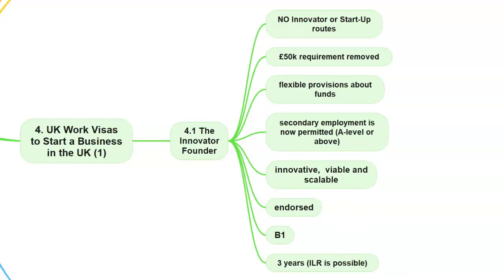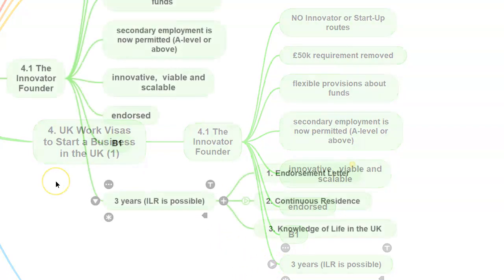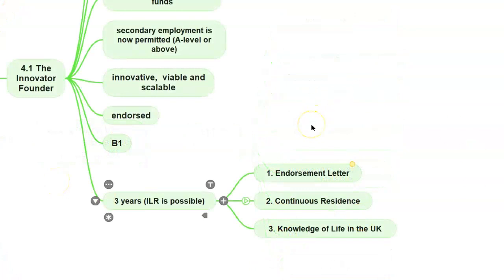And since the Innovator Founder route is one of very few, if not the only route which offers such an accelerated path to the ILR, I thought it's worth explaining the rules which would allow you to settle in the UK after 3 years. You can apply for indefinite leave to remain. In other words, you can settle in the UK under the Innovator Founder route only after 3 years. In addition to meeting the validity and the suitability requirements, validity is the procedure, the suitability in very simple terms is proving that you have good character.